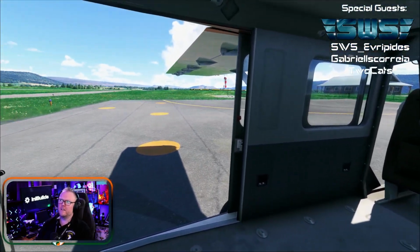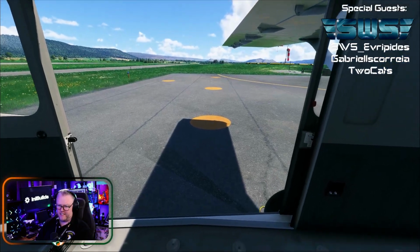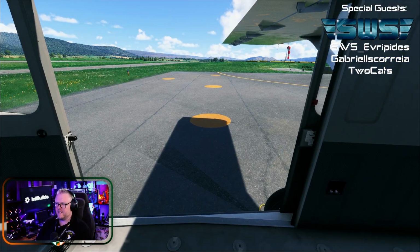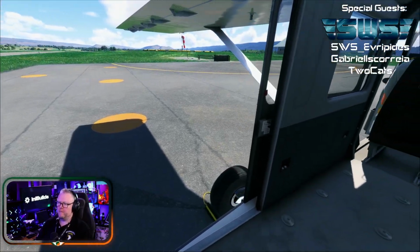That also saved us a bit of work. Yeah, and is the door the same configuration from the skydiving, or is it a flap door up and down, or is it the same to the side? No, it's the same exact door. Same plane, same door.